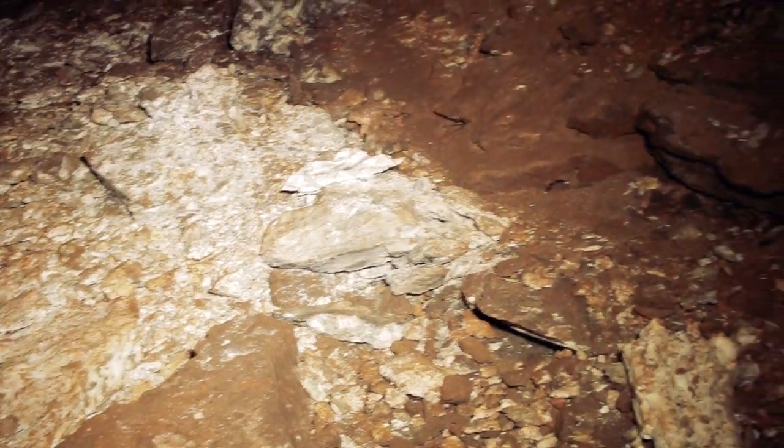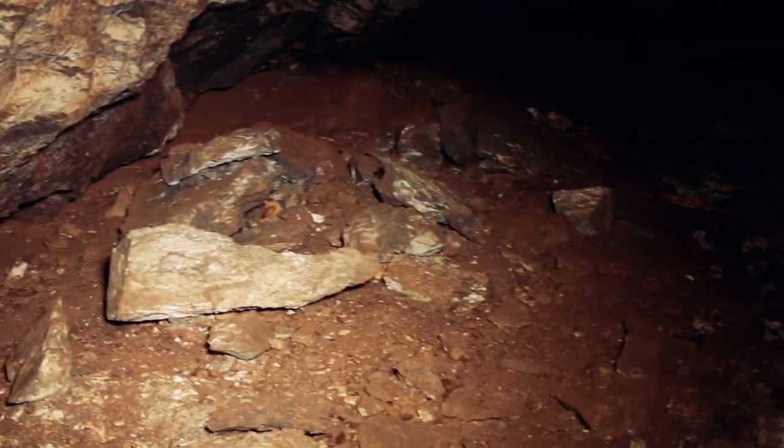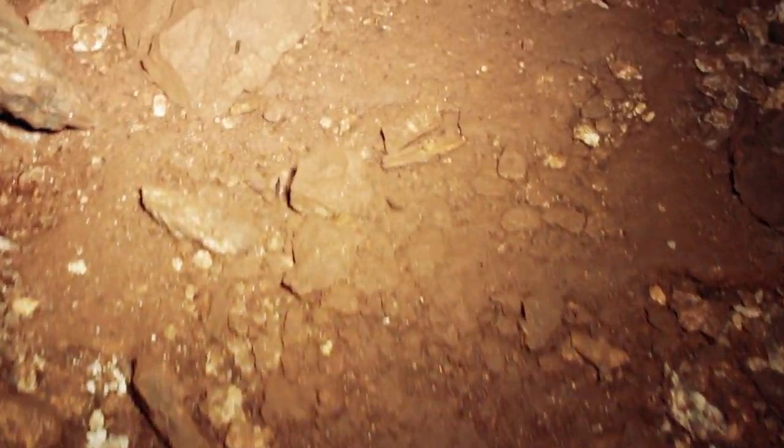Let's have a look here around on the ground. Again, falls of gypsum to the floor. They're everywhere. Some mud covered, some not. Amazing though. Huge in here.